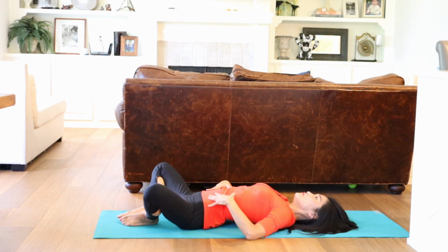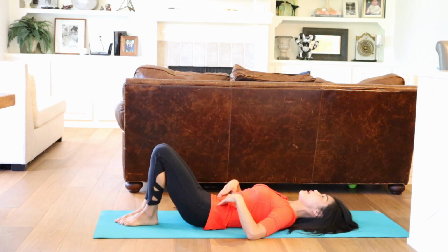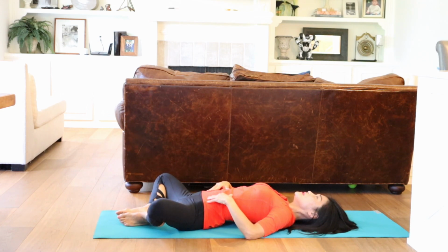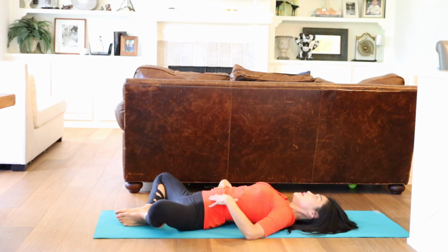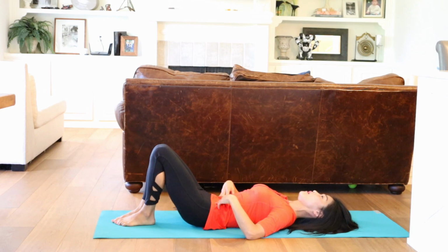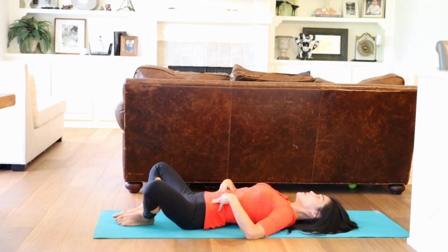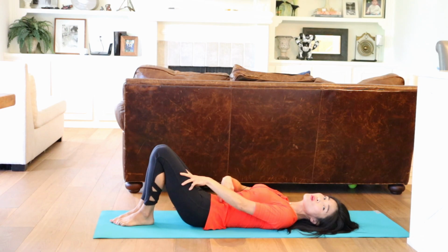Inhale and exhale. Inhale and exhale. Inhale and exhale. Inhale and exhale. Really learn how it feels to move the limbs with core control, right?